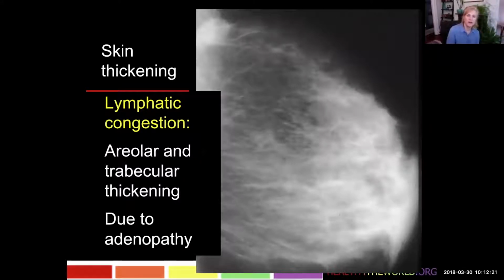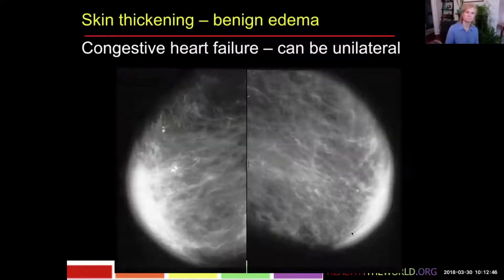This is lymphatic congestion causing skin thickening. This patient does not have a breast cancer, but she has an axillary mass here with a lot of lymphatic congestion, which causes thickening of all the lymphatic channels, and it collects more in the subareolar region. So adenopathy can cause lymphatic congestion like this. Benign edema can cause skin thickening as well.